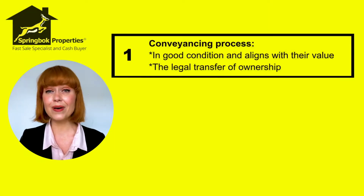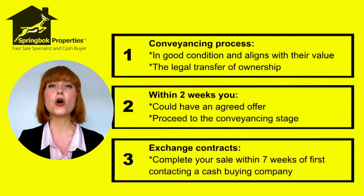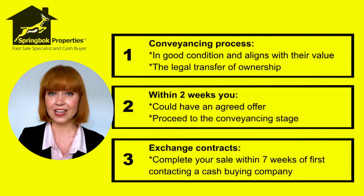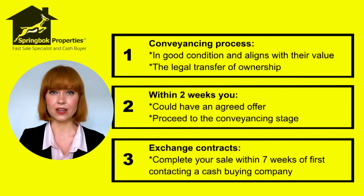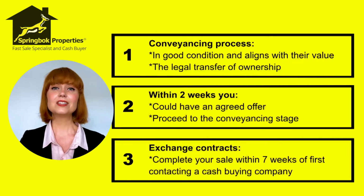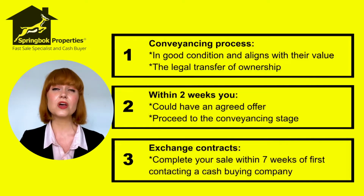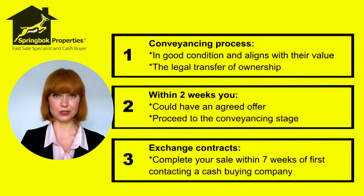In most cases, if the property is in good shape and it's in line with their valuation, they will then go ahead and start with the conveyancing process, the legal transfer of ownership. So within 2 weeks of contacting a cash buying company, you could have an agreed offer and proceed to the conveyancing, which could take up to 6 weeks depending on the paperwork required. This means you can exchange contracts and complete your sale within 7 weeks of first contacting a cash buying company, even if everything goes through smoothly.